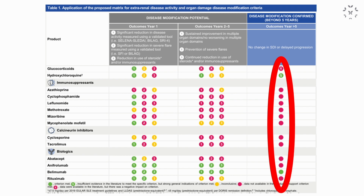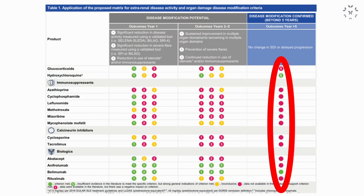Now, Saphnelo, or anifrolumab, gets a red dot mainly because it has not been out long enough. It has not had any 5-year studies because it hasn't been available for 5 years or longer yet. So we're waiting to see what it does in the long run. We can't say it's not a disease-modifying agent because there's just not the data there. But all the immunosuppressants get a red dot. There's just not enough evidence, even though they've been available for decades, to show that they actually decrease disease or damage in our lupus patients.